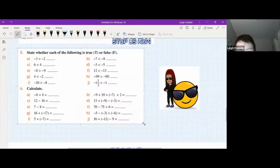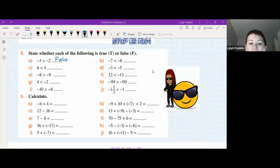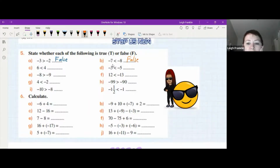Rolivua, you are up next. Okay, you are going to tell us whether this is true or false. So Rolivua, do 5A for us, please. It's false. Good, Rolivua. Well done. Wandila, do B for us, please. What do you think? True or false? It is false. Good. Well done. Okay, next person. Devin, do C for us, please. C is false. It certainly is. Well done, Devin. That's great. Chantel, do D for us, please. D is false. It is indeed.